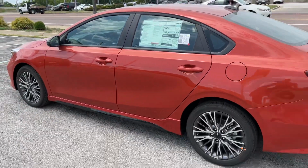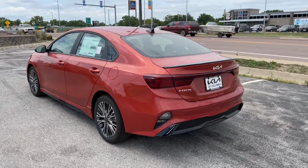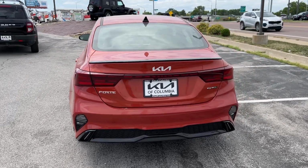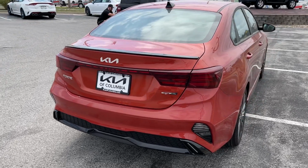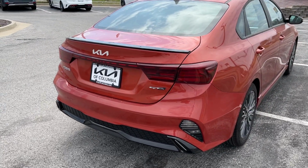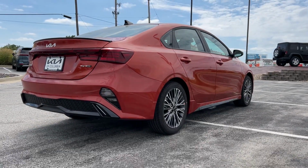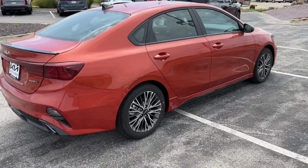Wrapping around to the rear, you get a nice black lip on the trunk here. You get a black bumper. There's a backup camera back here, heated back glass, LED taillights, nice GT Line badging on here. Such a sharp looking car. Let's go ahead and squat. Oh yeah, look at that stance right there. Nice, very nice.